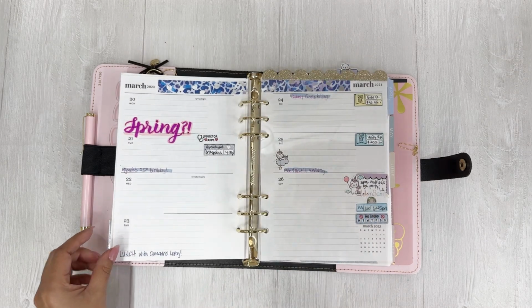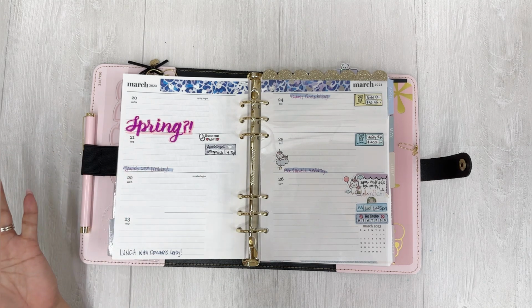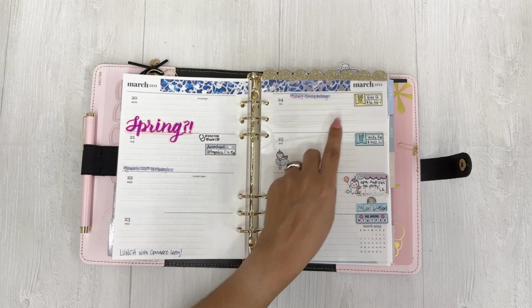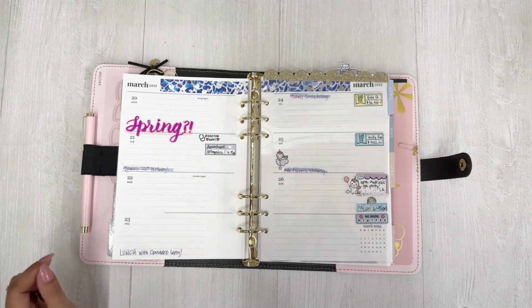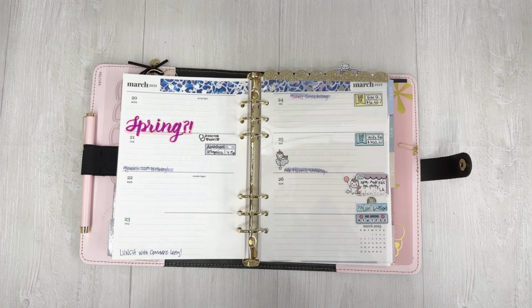And then this is the current week. I just wrote spring because it does not feel like spring. It's raining a lot in Southern California and things like that. These little labels were still written with my left hand because I put them in my planner as I was planning for the month of March and after my hand had been injured. So it's still wonky, but there's my right hand writing.